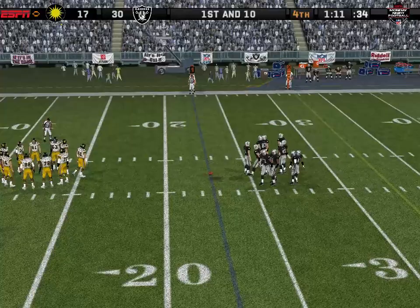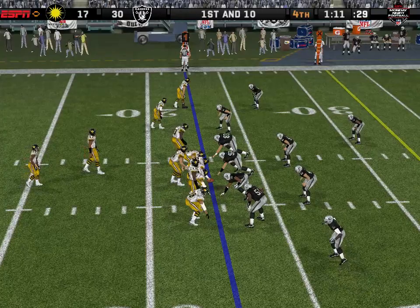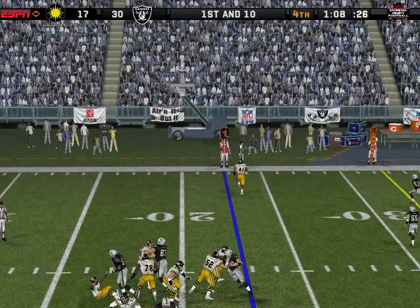They'll start their drive at the 23-yard line. First and 10. Hey, watch that screen. Set. Dropping back to pass on first down. Gets it away fast. Caught by the fullback on the left side. And the fumble goes out of bounds.